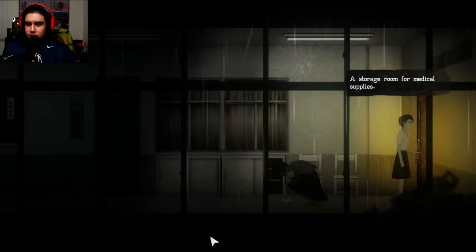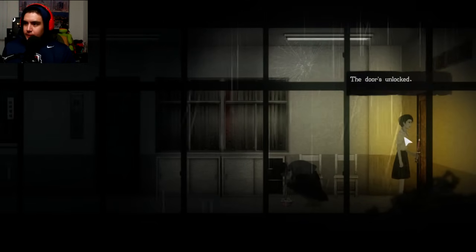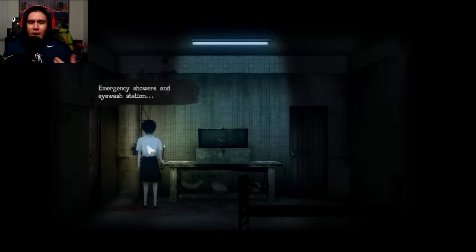A storage room for medical supplies. We do have the key. It's right over here. Looky, looky. So yeah, I was wondering, why is the screen getting so damn blurry? It's because she's holding her breath. She doesn't know how to breathe quietly. She can't just go. She has to breathe like. So all these lingered find her. Well, it's not our fault. I guess we're a protagonist that breathes heavily.